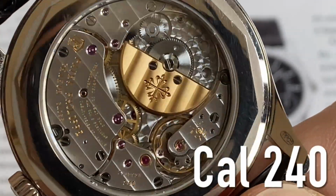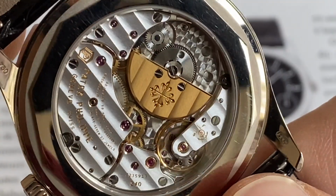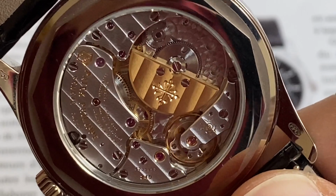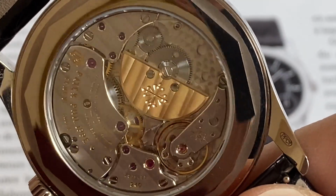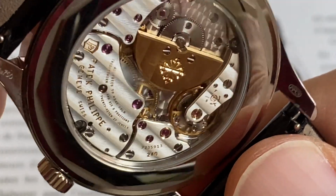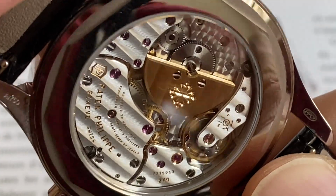Inside beats Patek's own V12, the revered 240 micro-rotor, with sufficient hand finishing, particularly on the bevels, to reward close and frequent inspection.